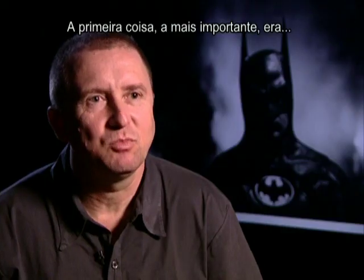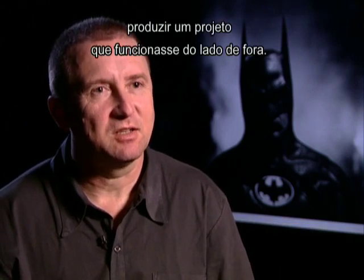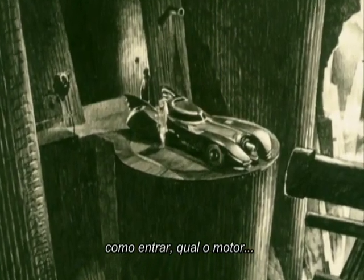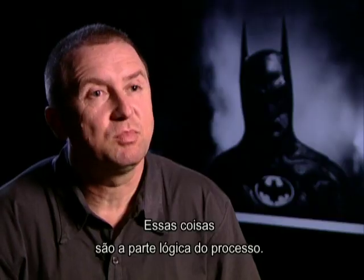The first thing, the most important thing, is to come up with a design that works from the outside. Then you can deal with the practicalities of, like, how do you get into it, what's driving it, how do we get flames out of it. All of those things, they're a logical part of the process.